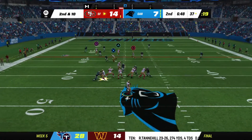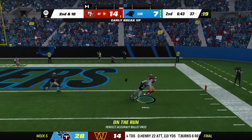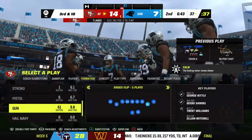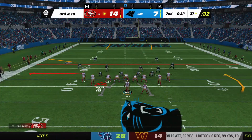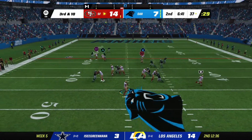They fake the handoff. Now Lance sliding out of the pocket. On the run. He'll let this go deep right side. And that's going to be incomplete. Good effort there trying to take a shot, but it's 3rd down. They set it down, started. They need a full 10 here to pick up the first down and move the chains.